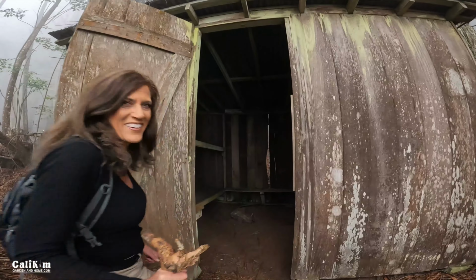So if you are a Chronicles of Narnia fan, Lord of the Rings, this hike is for you. I mean, bring your cosplay. You would have a blast shooting out here. Just wear good shoes.